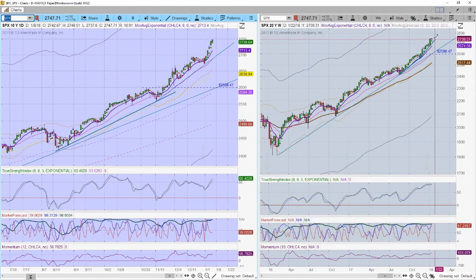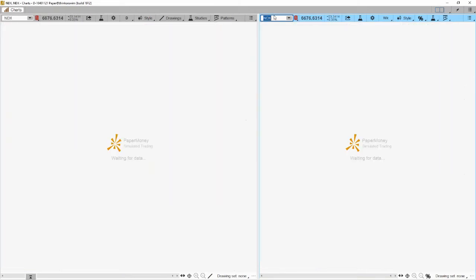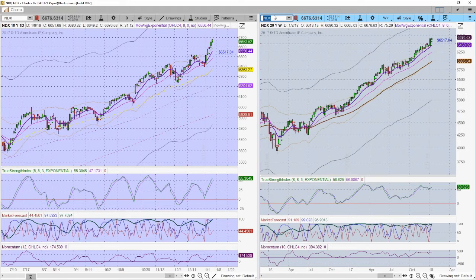Same thing on the weekly chart. TSI is way overextended. I mean, typically it doesn't get much over a plus 65. It's up here at about 85, 84. It is overextended. Doesn't mean it's going to just roll over and dive. It just basically says it is in need of that pullback. NASDAQ, same thing. Pushed out. Again, we still have to play the pullbacks into the moving averages until they stop working.